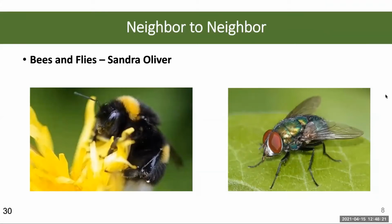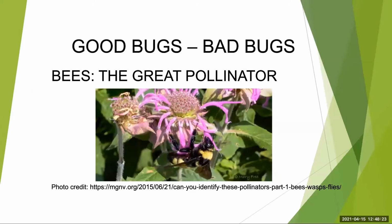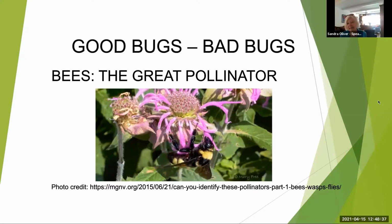Ready. Okay, so as she said, I am really focusing more on the good bugs. It's not like I don't have a number of bad bugs in the garden, but I'm just really going to focus more on the bees and some of the flies. And we can go to the next slide, Shirley.